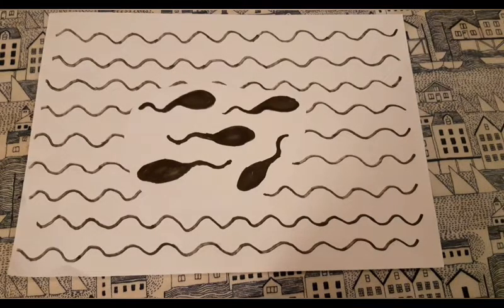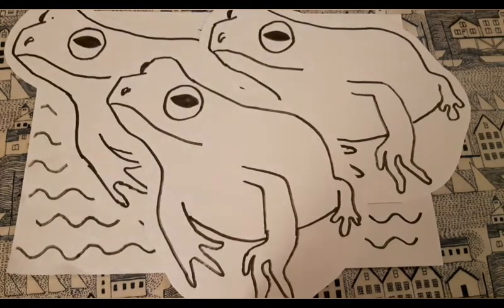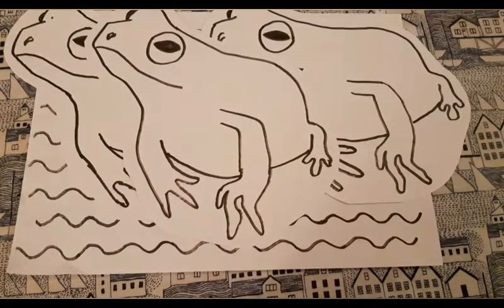They got to know each other and became friends. As time went by, the tadpoles got faster, and they started to grow legs so they could crawl around the edge of the pond. A few weeks later, the tadpoles had grown even more, and they'd grown into frogs. Ribbit.